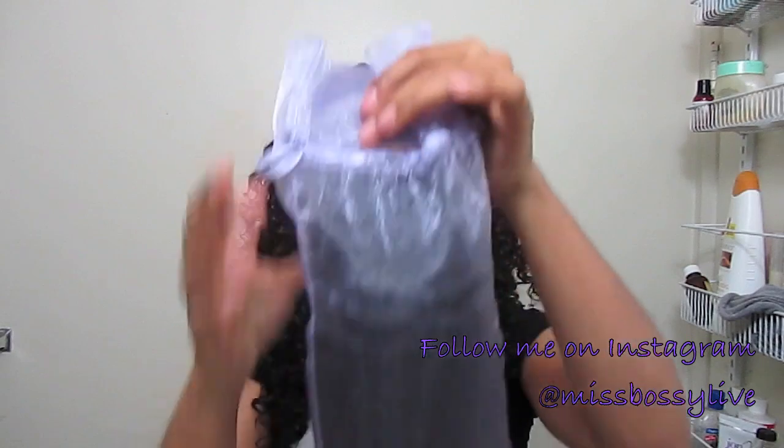The pattern of the hair has changed. It's actually a lot tighter now, and I'll show it to you in just a second. It's more of a kinky curly. So I actually got 3 bundles, and 2 of them are already washed, so I'll show you the one that's not.